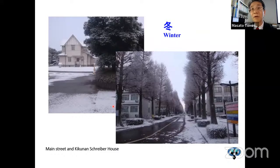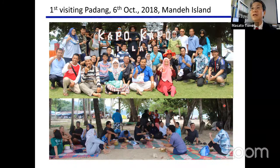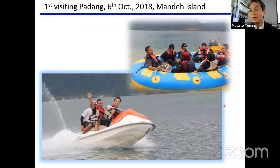I visited Padang twice. My first visit to Padang was in November 2018 to attend the International Symposium of Indonesian Chemical Engineering, organized by Universitas Bung Hatta and ITS, Institut Teknologi Sepuluh Nopember. Also, I enjoyed the sightseeing. I visited Mande Island, and I enjoyed the marine sports.